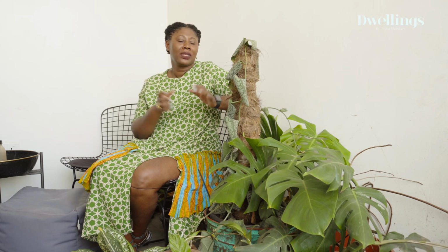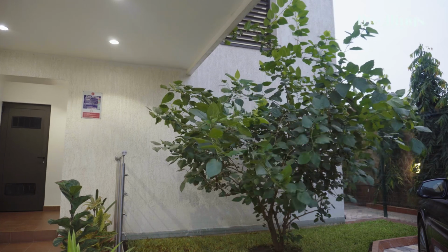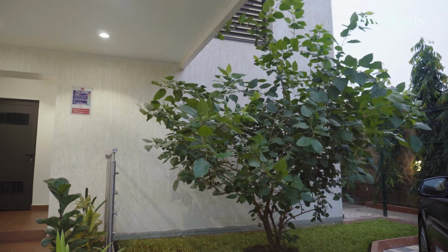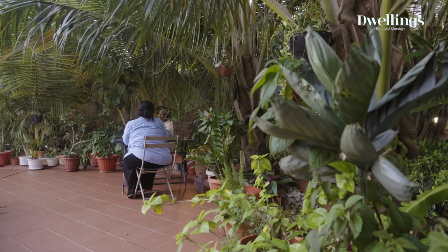And then downstairs, you would see another shrub, kind of. And it's a blackberry tree. And over the time, I've picked quite a number of fruits from there. So if you have the space, just put something in the ground. You'll be eating the fruits from there very soon.